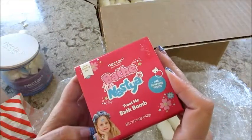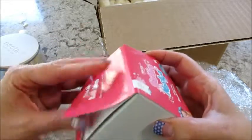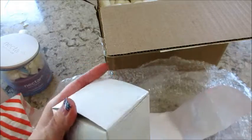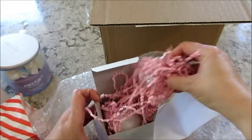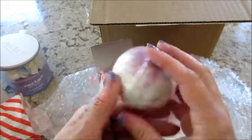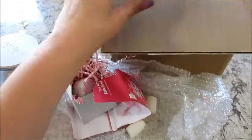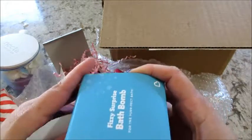Also have Treat Me bath bomb. They all smell really good. I can smell them. This one is white and purple. Then we have 2 more. Fizzy Surprise Bath Bomb.